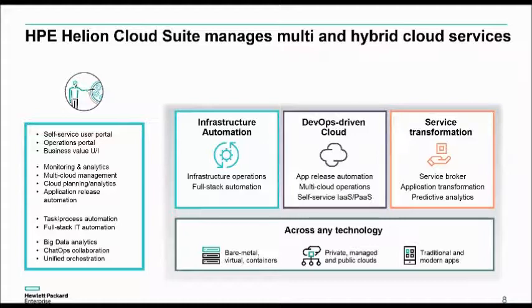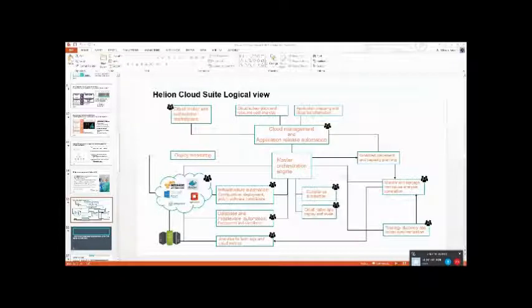I think the core of this session is the demonstration by Kieran and his people. So let's go through just a little bit of an introduction for those who maybe hadn't hit one of the other 2 webinars on the Helion Cloud Suite that we've had in the past 2 months. Helion Cloud Suite is a software management solution from Hewlett-Packard Enterprise. It is for hybrid cloud management, and if you look over on the left-hand side there, self-service user portal, to give that business value of user interface to IT services and make IT look good.